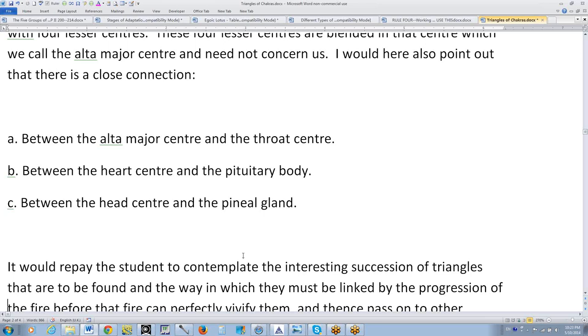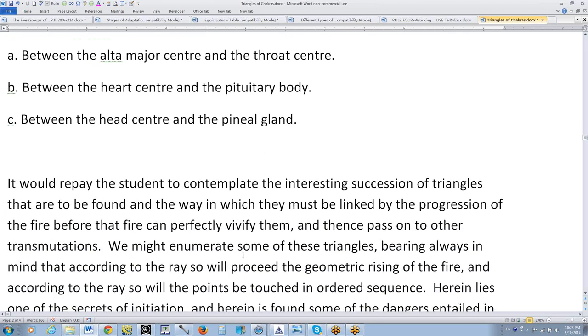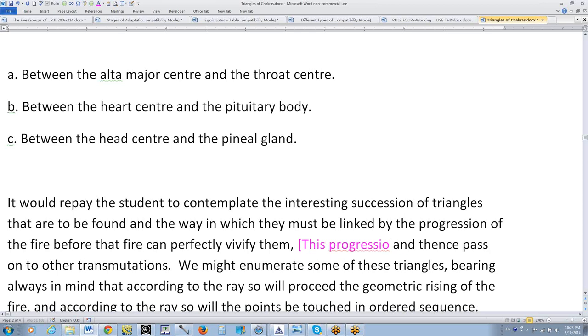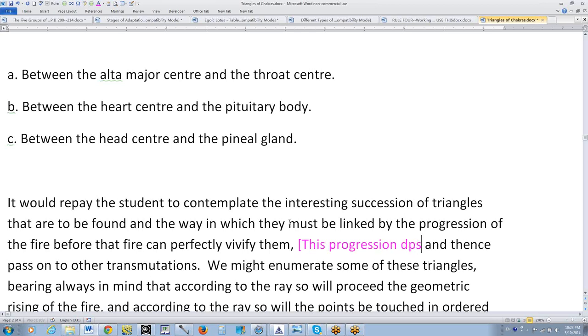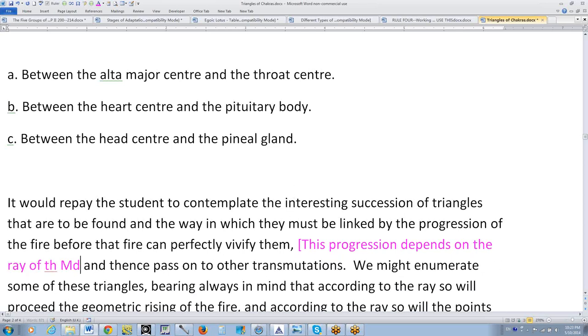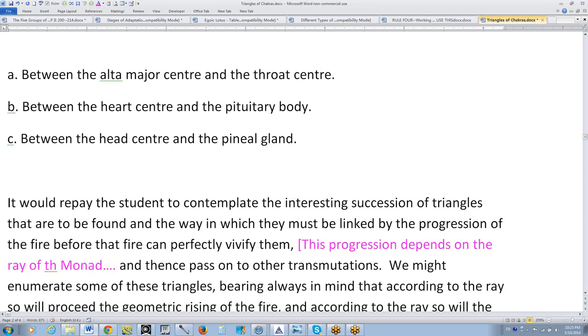It would repay the student to contemplate the interesting succession of triangles that are to be found, and of course DK is not giving all of them by any means, and the way in which they must be linked by the progression of the fire before that fire can perfectly vivify them. And remember, this progression depends on the ray of the monad, and thence pass on to other transmutations. So vivification and then transmutation, the elevation of the energy of various chakras to other chakras.